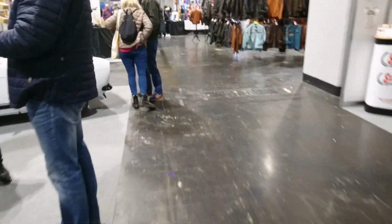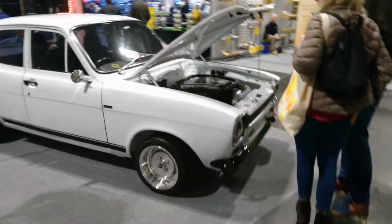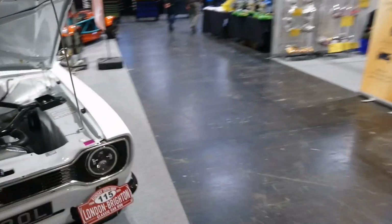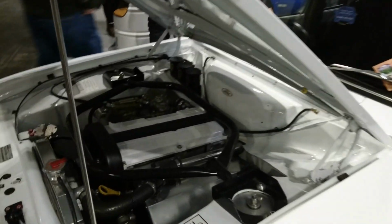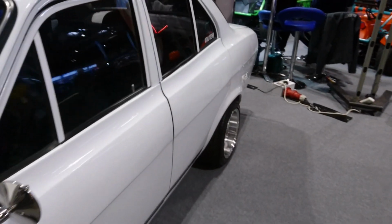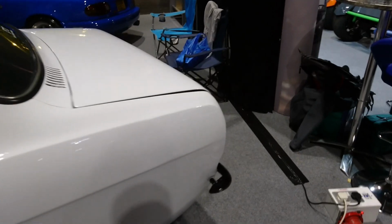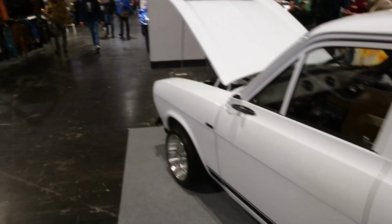And then this 4-door Escort Mark I always seems to come out to these shows. I don't know why it doesn't have rear door handles. And yeah, 1800 XL, because it's got the ZTEC R engine in it, which would probably be from a Mark I Focus, something like that. And a 6-speed gearbox as well. It's a bit different from what would have been there originally.